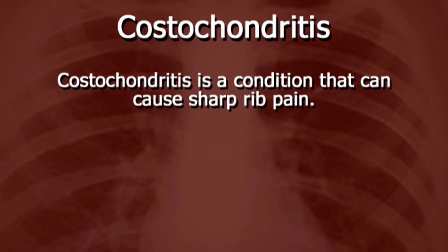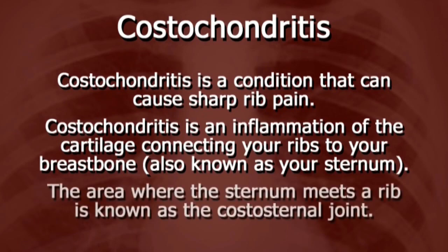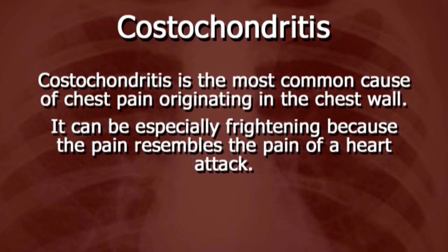Costochondritis is a condition that can cause sharp rib pain. Costochondritis is an inflammation of the cartilage connecting your ribs to your breastbone, also known as your sternum. The area where the sternum meets a rib is known as the costosternal joint. Costochondritis is the most common cause of chest pain originating in the chest wall. It can be especially frightening because the pain resembles the pain of a heart attack.